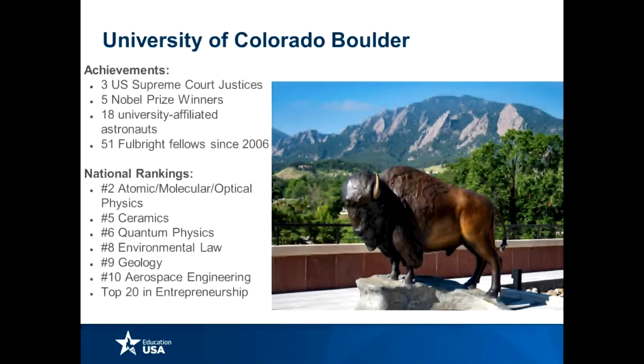I've also listed there, I won't go through them, but these are the national rankings for top graduate schools that US News and World Report published for this year. You'll see that we have a lot of strong programs in the sciences and engineering and business.